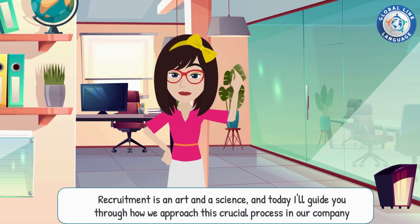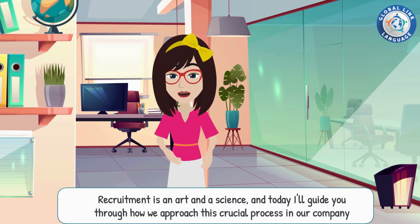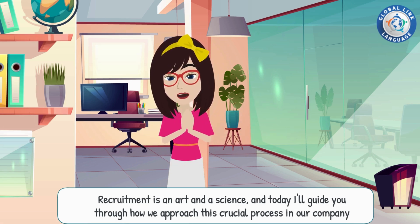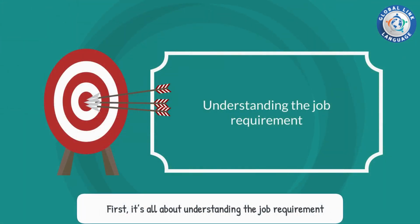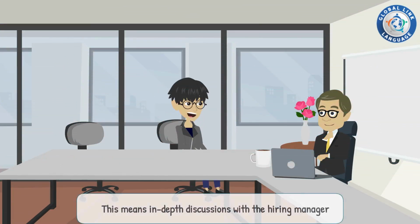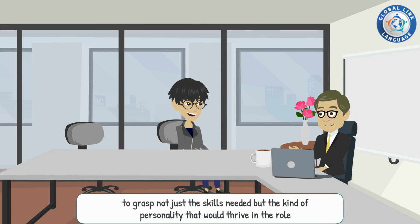Recruitment is an art and a science, and today I'll guide you through how we approach this crucial process in our company. First, it's all about understanding the job requirement. This means in-depth discussions with the hiring manager to grasp not just the skills needed but the kind of personality that would thrive in the role.